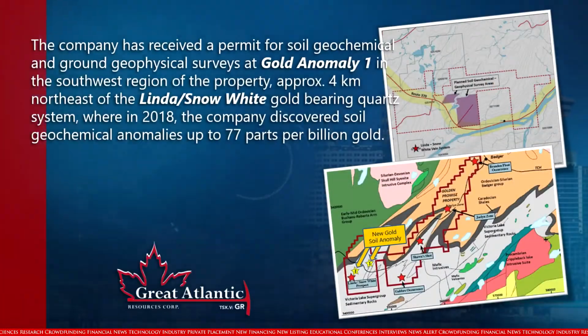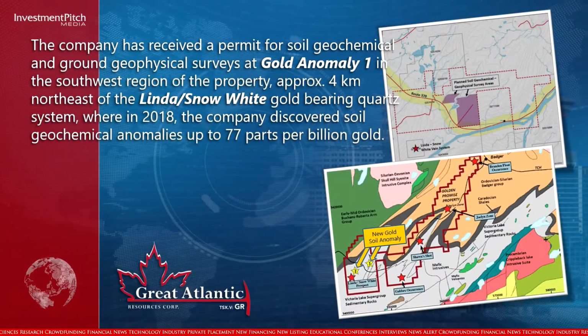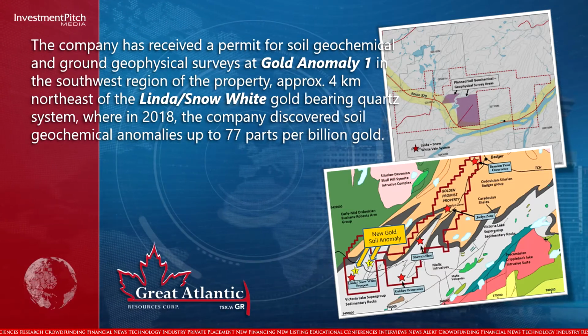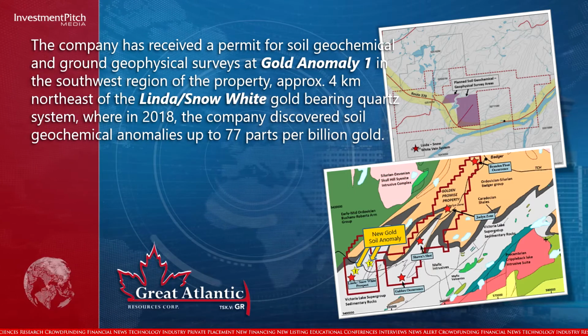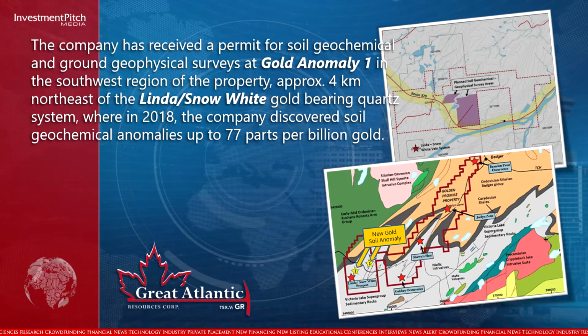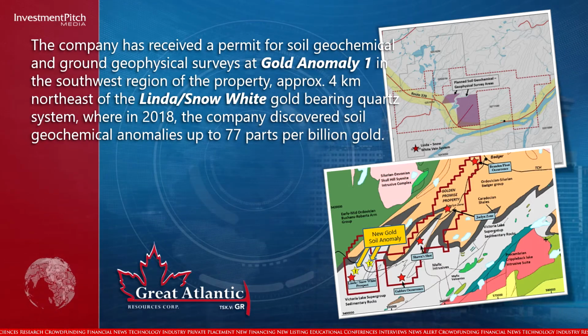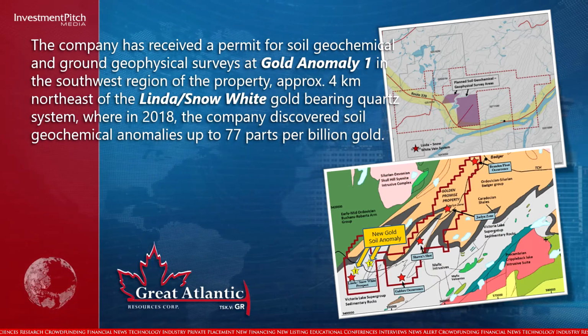The company has received a permit for soil geochemical and ground geophysical surveys at Gold Anomaly 1 in the southwest region of the property, approximately 4 kilometers northeast of the Linda Snow White gold-bearing quartz system, where in 2018 the company discovered soil geochemical anomalies up to 77 parts per billion gold. The results will be used to identify sites for trenching and diamond drilling.